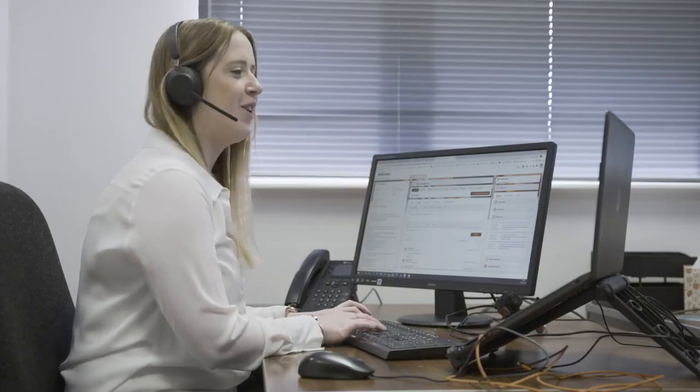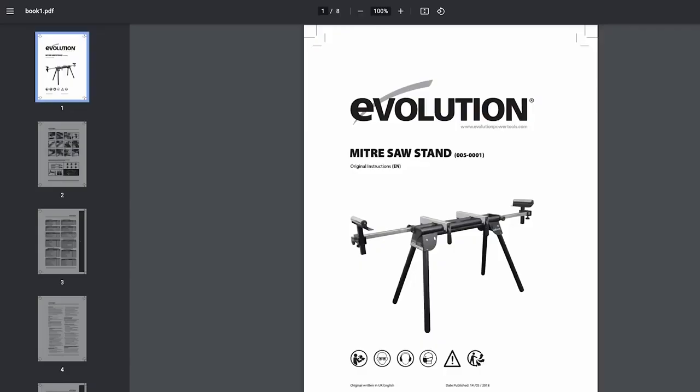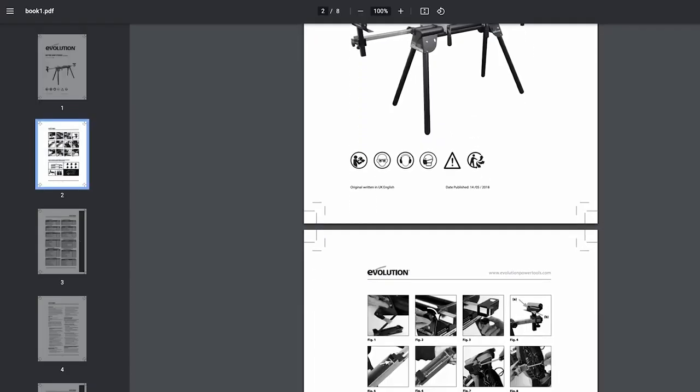Graham contacted over the phone as he was having problems securing his new R255 SMS mitre saw to his mitre saw stand. Customer service were able to forward a handy how-to guide and talk him through attaching his mitre saw.